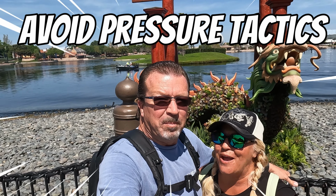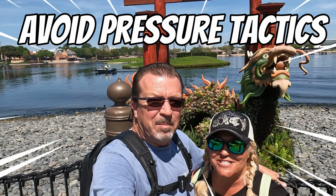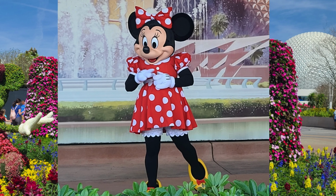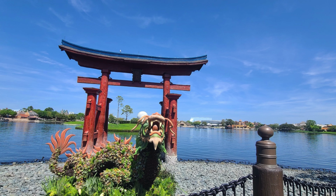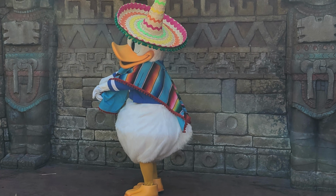Avoid pressure tactics. You will be pressured by your salesperson. They will try to drag you down, drain you down. The important thing you've got to remember is that their purpose and their goal is to sell you then and there. Remember, it's an extended warranty. You didn't need to sign it this second.